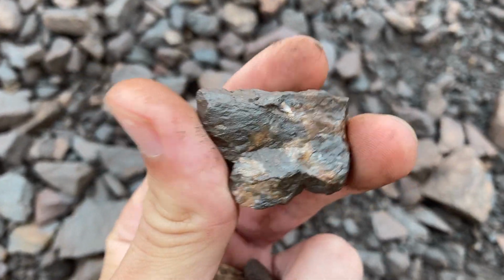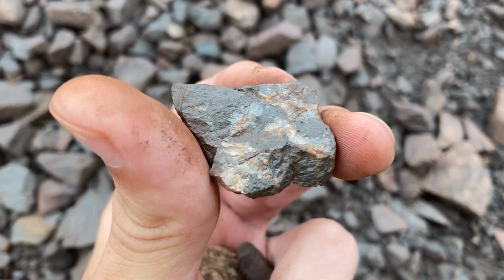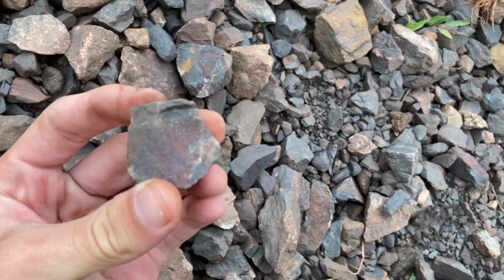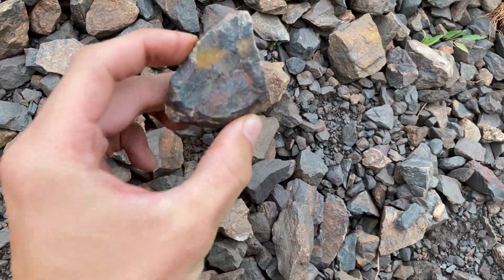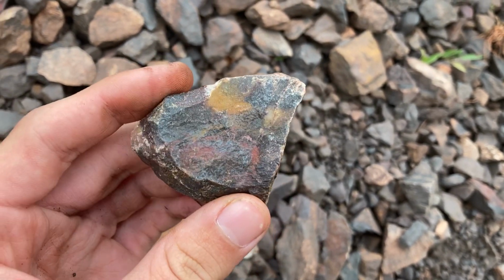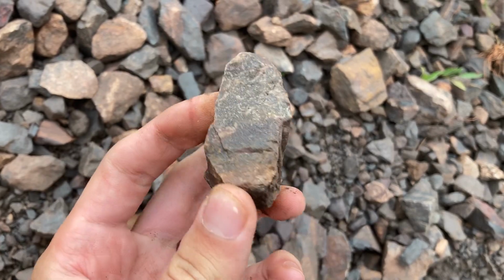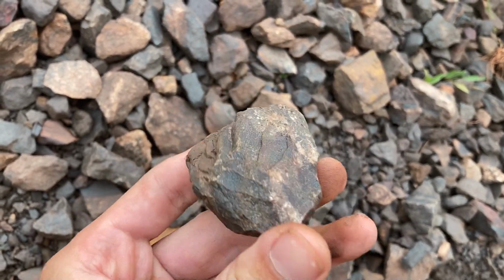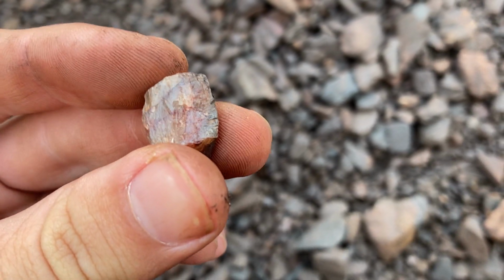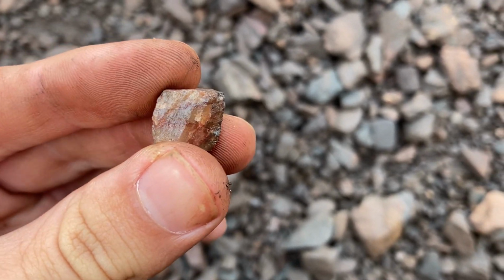There's another one that kind of has some crystals in it. Check out how crazy colorful some of these rocks are. And this one's really got some color to it. This one might be a really small piece of Binghamite.